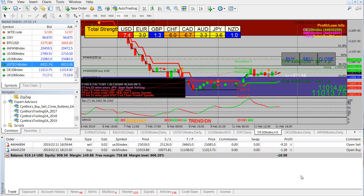London market is closed. So I'm stuck in these two trades hoping that I'll get something out of them. And basically, I just watch the US dollar. If the US dollar is very strong, then the US CFDs are going to be strong. If the US dollar is going up, the US CFDs are going to go up, especially the dollar index.